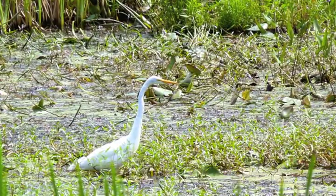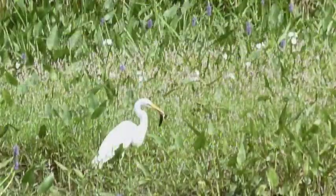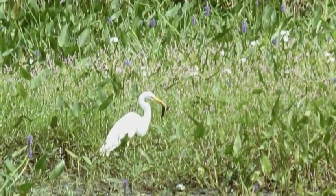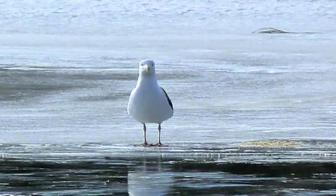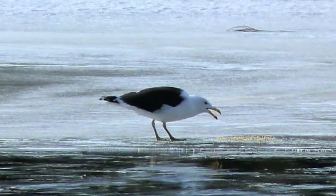There's a great egret, which is like the great blue heron, only white. It has a yellow beak and dark legs. They are true fishermen. There, you just caught a fish. And here are the black-backed gulls, seagulls, right out on the wetlands, right off from our deck. Here's looking at you. There's another one.